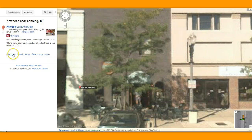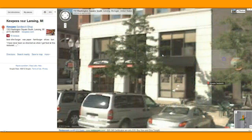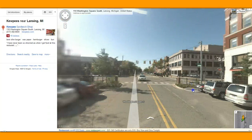Reviews here, they've got a lot of good food, and Ms. Schaefer highly recommends it, and this is normally the place where I take my groups. So I just want to point that out to you right there. And then we'll zoom out here and head down this way.